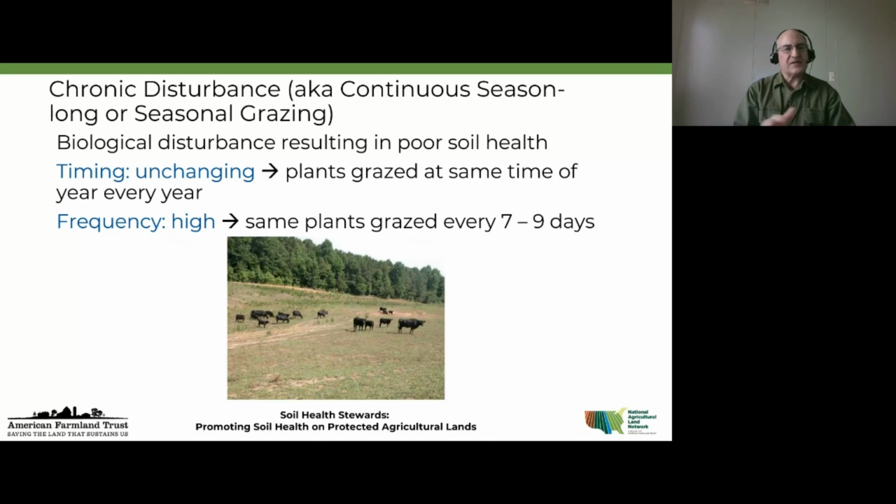These are the kind of biological disturbances that typically result in poor soil health. I say typically because there are exceptions, but normally it's not a good thing. The characteristics of that: the timing is unchanging. They're grazed at the same time of year every year. The plants are grazed frequently. That individual plant gets grazed off every time it sticks its head up there because it's the nicest quality thing. The livestock are nipping it right off again.